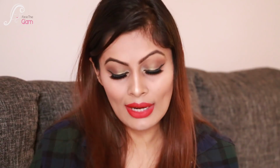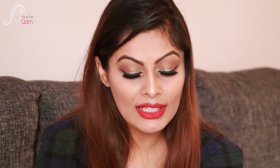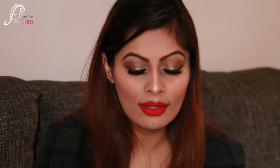Alright, I'm just left with one last product, and it is this one. It looks like a palette. Let me just open it. Oh, it's a concealer palette. Wow, this is by the brand called 7 Seas, and it is their Naked 3 concealer palette, chiseled to perfection. It has 6 shades, I suppose. Let me just check. And the number of the palette is 101. Oh no, it just has 3 shades. My mistake, I'm sorry.